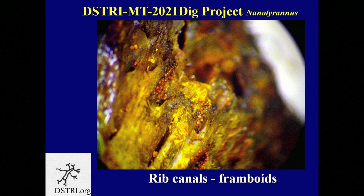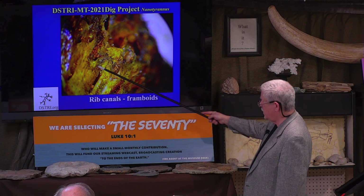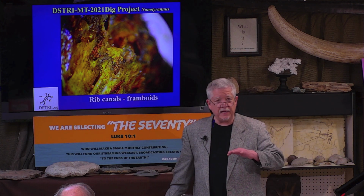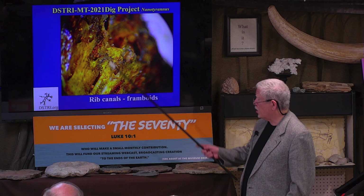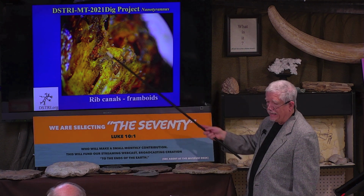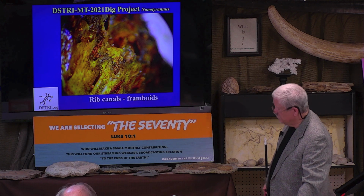And they're prevalent in these canals. And so we see them not only in decalcified bone, where we've exposed a little bit of the canal, but we also see them in thin sections. All the thin sections that we make are full of these framboids also inside the canals. And I think I have some pictures of that to show you.